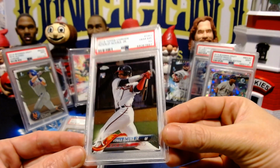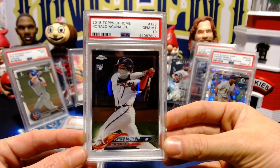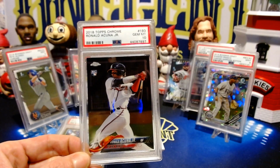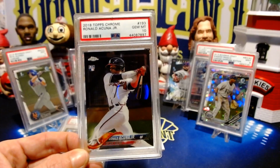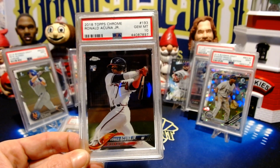Just a beautiful, beautiful, beautiful base rookie card for Ronald Acuna Jr. Mint 10. Got this. These cards, if you're on eBay, they can sell for really expensive if you are on at the right time. You can find this for a little bit below what the selling value is.